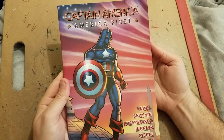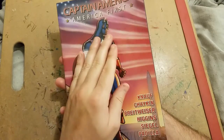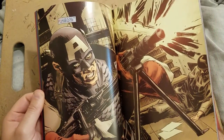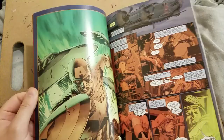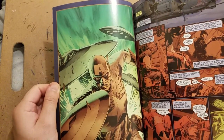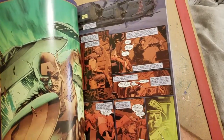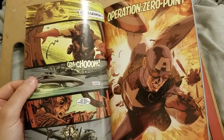Finally, I found this at my local shop for half off. And the main reason I got it, once again, I used to own all these, but it contains this Cap One Shot by Mitch Breitweiser. And it's one of my favorite Cap stories. It's a World War II story. So it's very gritty and action-packed.